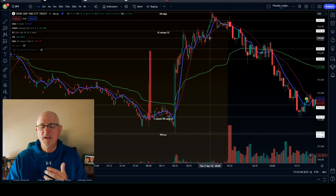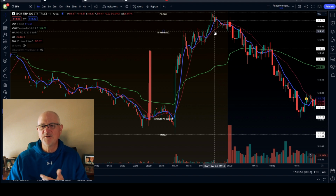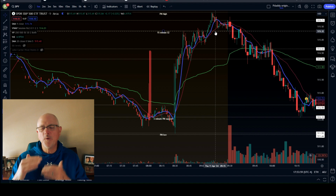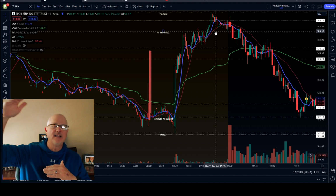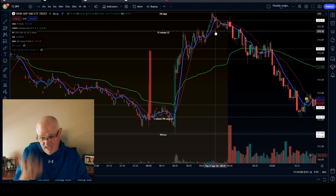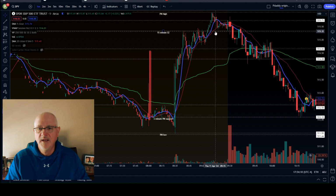Look at this. A 15-minute supply zone. Look at this right here, folks. The supply zone, basically, that's a higher time frame zone in which there was a lot of selling that came down from that level. So you've got supply zones up top. You've got demand zones that push the price back up.